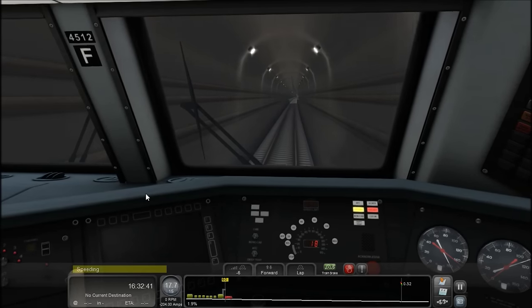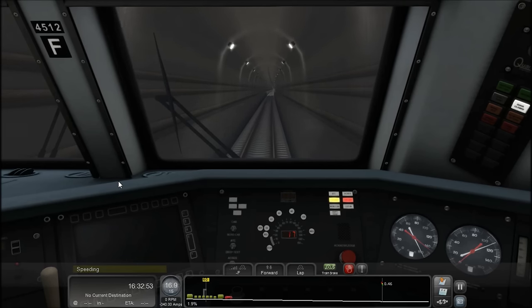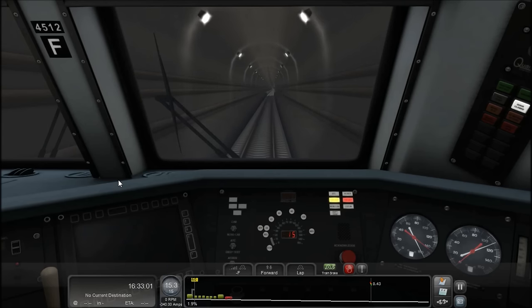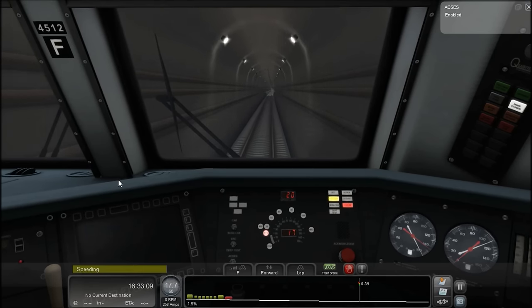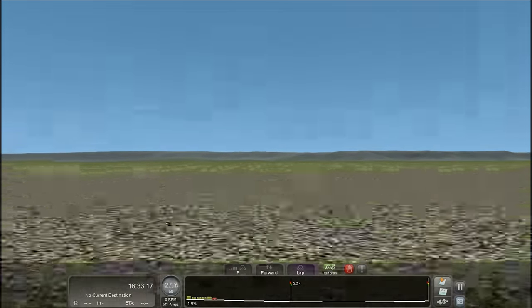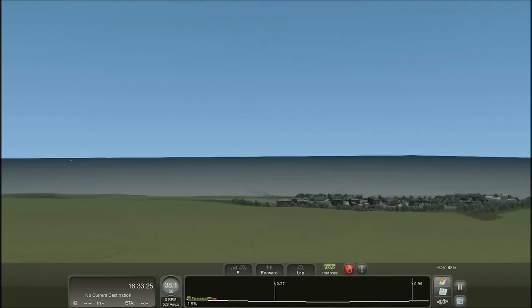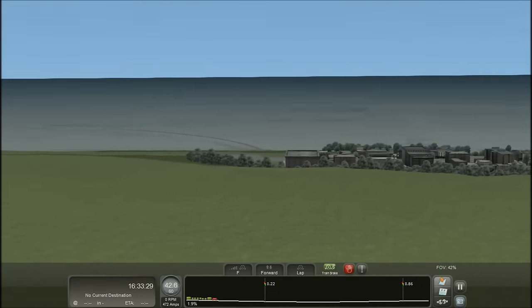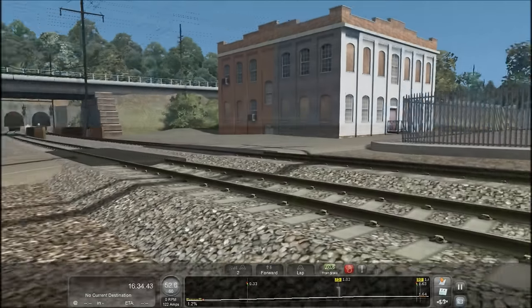I'll demonstrate a crossing sequence when we leave the tunnel portal on the other side. So let's get to the other side of the tunnel first. Reverb I was talking about. Oh, we can't get there yet. Alright. I'm probably gonna cut this section out. Okay, alright, we'll set up right here.